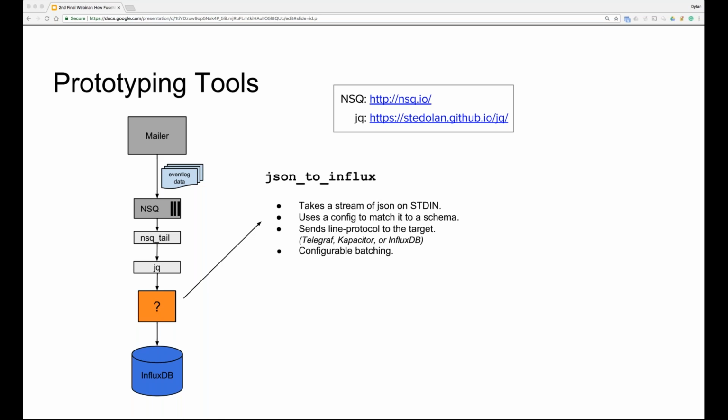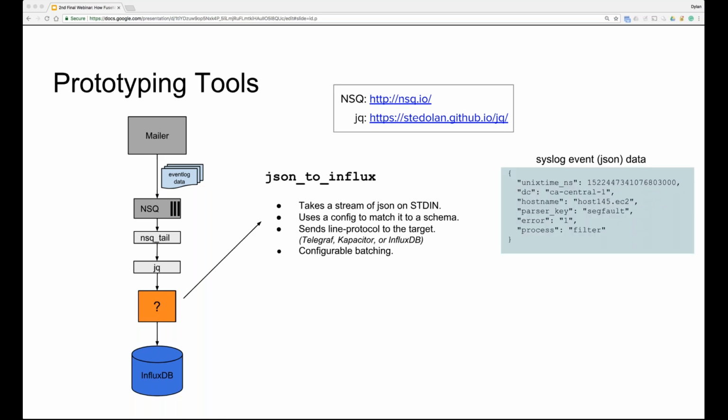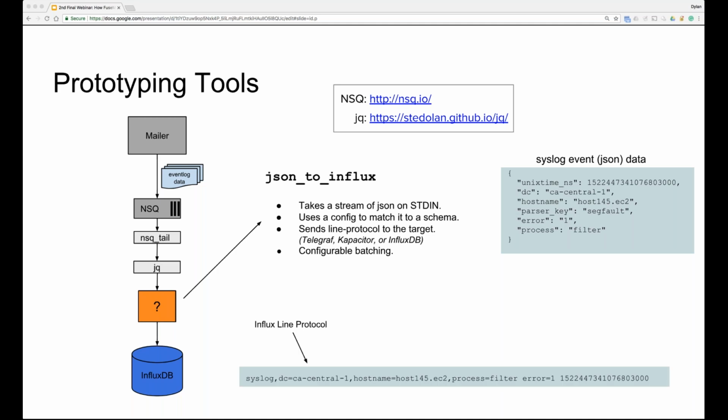JSON to Influx takes a stream of JSON payloads on standard in, coming straight through NSQ and through NSQ tail and through JQ. And then it uses a config to mark elements in the JSON as tags and fields. Tags have a simple one-to-one assignment, and fields are more complicated in that we need to cast them to a type because you can have various types of field data. In the target section, we configure a DSN with optional batching parameters.